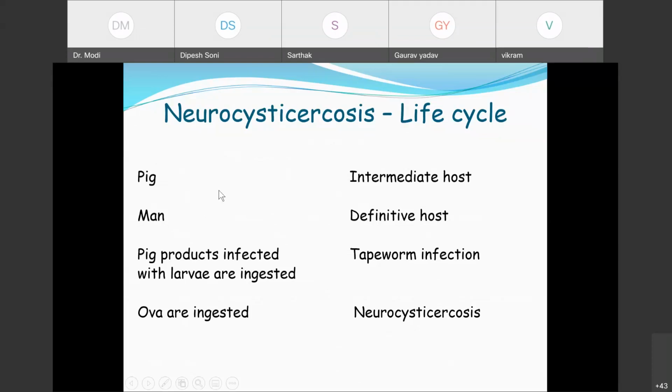Okay, so again, coming to this, the pig is the intermediate host, man is the definitive host, and pig products, if they are infected with larvae and ingested, we'll get tapeworm infection, not neurocysticercosis, right? If we take food contaminated with ova, we are bound to get neurocysticercosis. The other thing is the patient can auto-infect himself also, with bad cleaning habits. He can contaminate his own food and cause auto-infection. So the patient can have both Taenia solium as a worm and neurocysticercosis also.